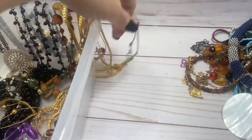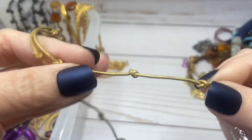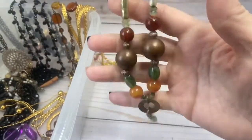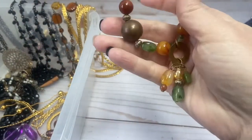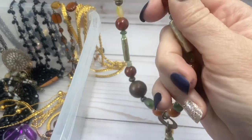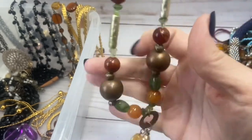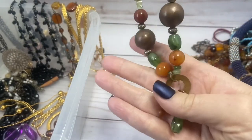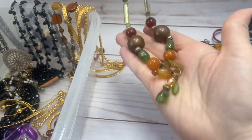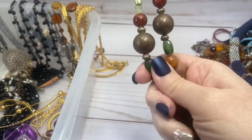Then we have this strange fabric. It's almost like it's plastic and it's tied, but then it has these, which are cold to the touch. So interesting stones. These gold beads though have wear on them. I would do $2. I think you would probably harvest this to repurpose it, but I do think the components are quality.